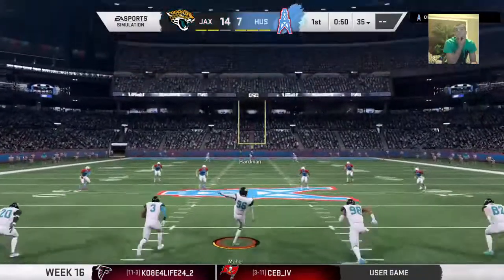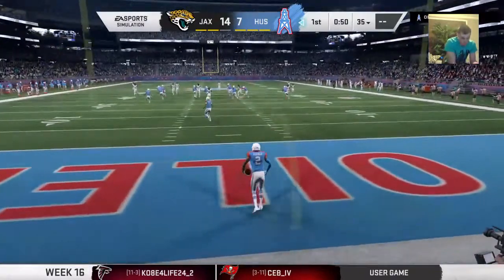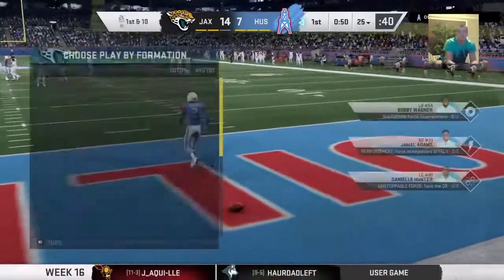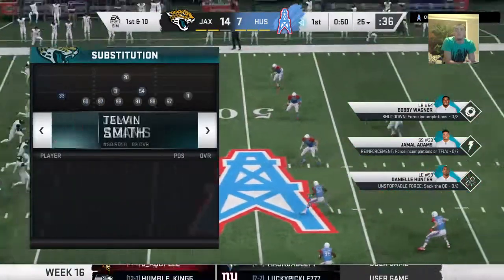To kick it away. This will be taken to the back of the end zone. And no run back here. This will be a touchback, and it comes out to the 25-yard line.